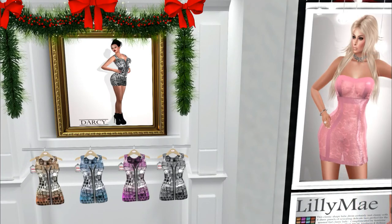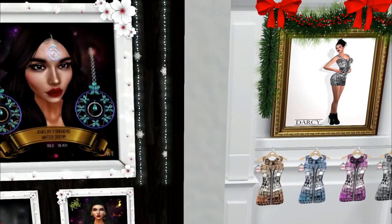This sweet little dress is from Chanique. It comes in four separate colors. It's called Darcy. It comes in gold, brown, blue, pink, silver, or black. It's both colors, so I think you could probably name either of them.